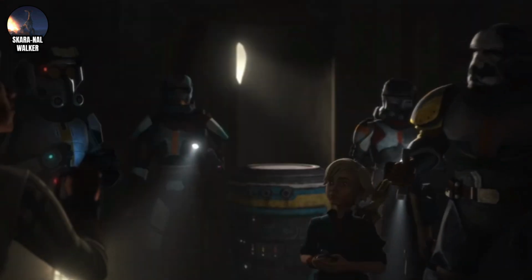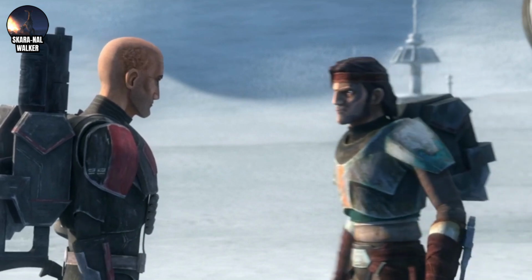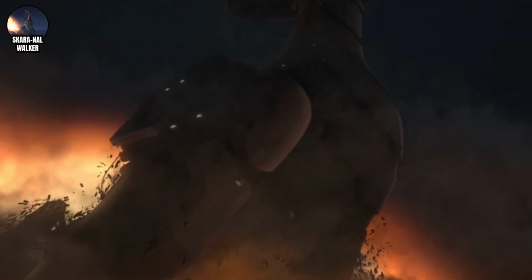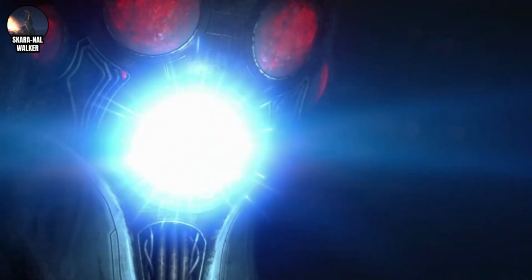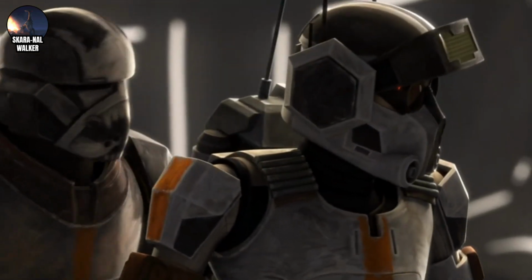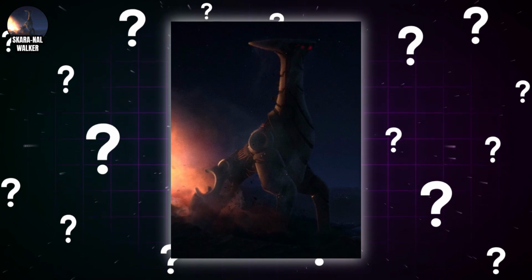Skara-nal Walker. We start with a mystery buried deep in time. The skara-nal Walker from the Bad Batch. This massive quadruped predates the Republic, possibly by tens of thousands of years. Discovered in an ancient ruin on an uncharted world, it reactivates with terrifying power, controlled by an advanced AI and loaded with energy weapons capable of annihilating squads with ease. What's most chilling is that its creators are unknown.